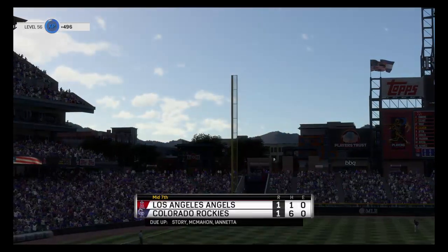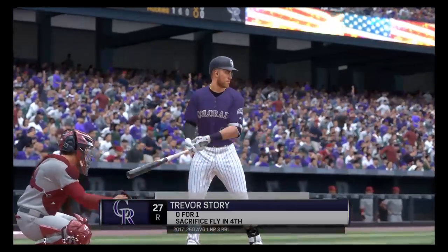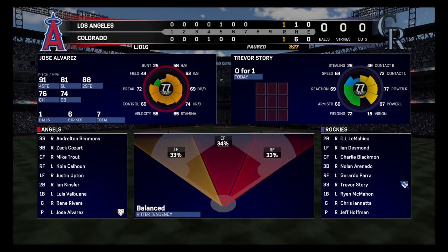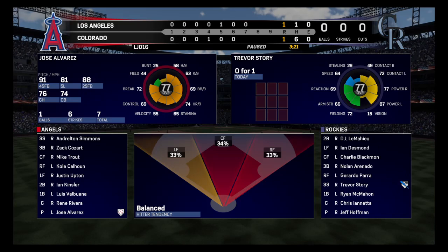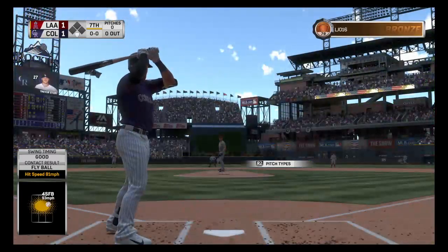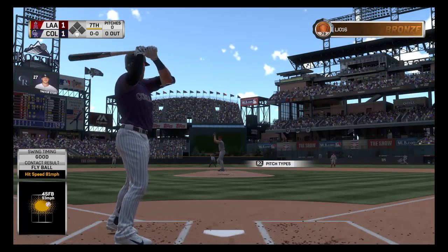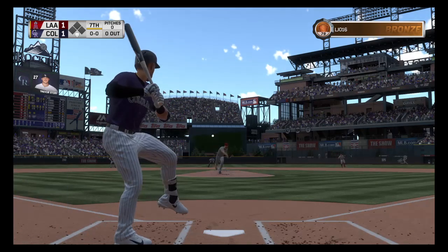Ladies and gentlemen, it's time. Digging in to try it again, Trevor Story. He hit a sac fly earlier. Blake Wood is out from the bullpen. Your attention, please. Now pitching for the Angels, number 46, Blake Wood.